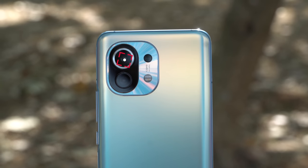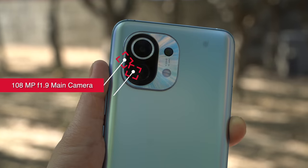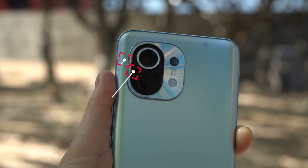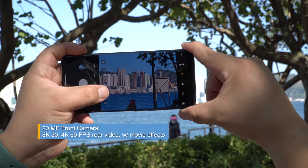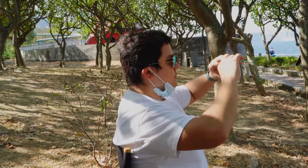And getting to the cameras with a 108 megapixel main camera, 13 megapixel ultra wide, and a 5 megapixel macro. What's the omission here? No telephoto. You're gonna have to wait for the 11 Pro, but it's a pretty solid suite of cameras with 4K 60fps video, including these movie effects we'll cover in a minute.